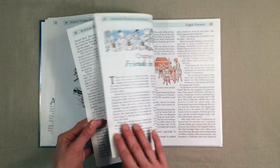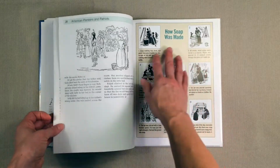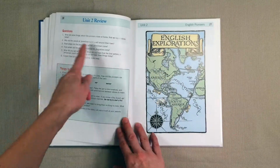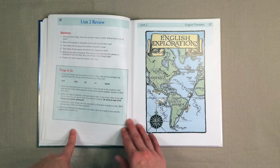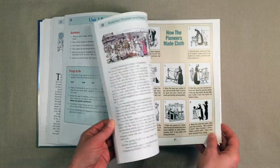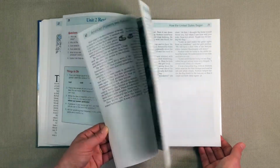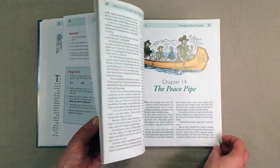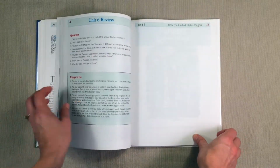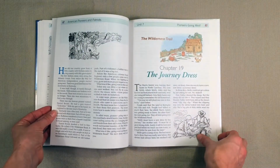So you've got your stories, and then let me show you here. This one is about how to make soap, and then you have your unit review with the questions and things to do. So that's how the whole book is set up. Again, like I said, really just sweet stories. They are exciting as well. My boys really have enjoyed these stories. Just makes a really fun read aloud and a really simple, easy way to get some history in.